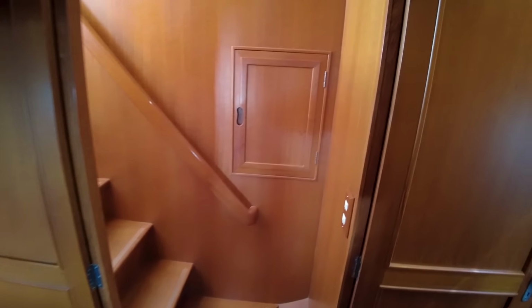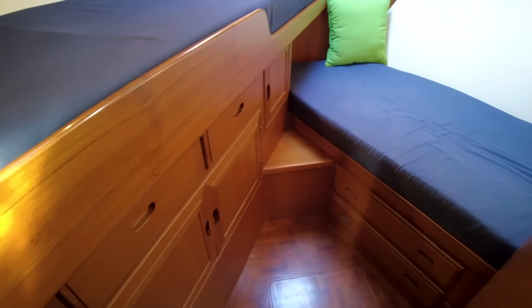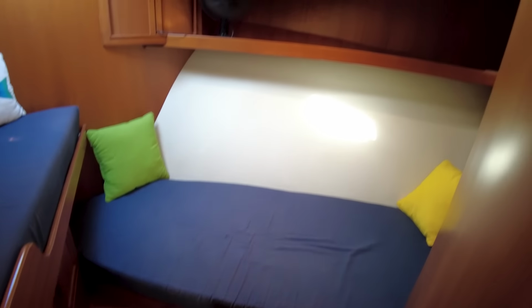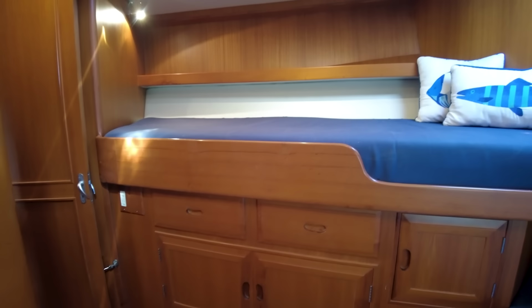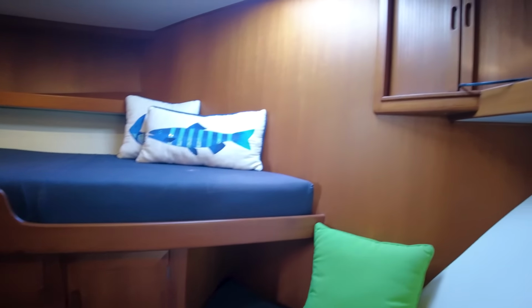Alrighty, we're going to continue forward into the forward cabin. So this cabin has two single berths down here. Storage down below them. Pretty simple. Everything's in good shape. Storage all around.